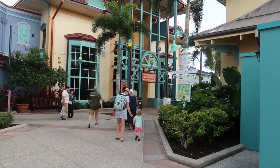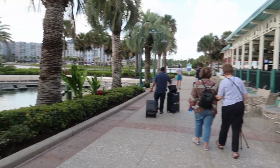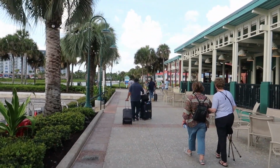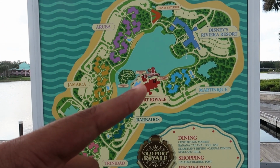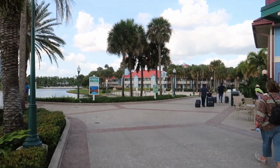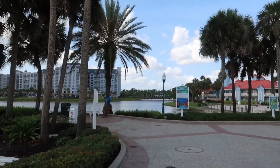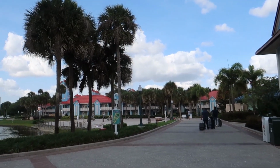If we go on the opposite side from where we went to the pool, we can go this way, and there's another section of this resort. I'll start showing you guys the sections, and I'll show you a big map. So here's a map of this resort. Where we are right now is called Old Port Royal. That's the main area of this resort. If we go this way, this side is called Martinique, and we can actually walk to the Riviera Resort if we wanted to. We're not going to do that right now, but this area over here is its own little section.